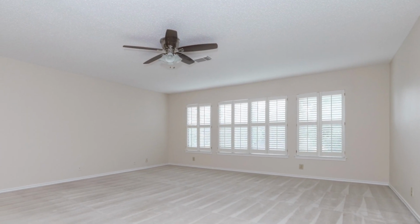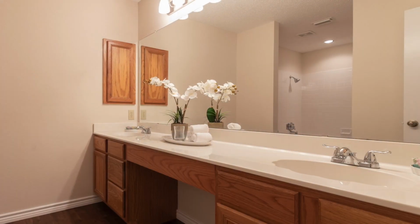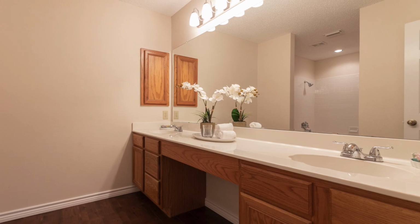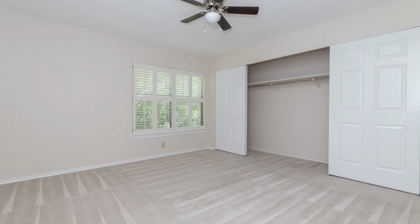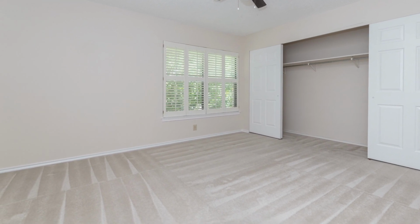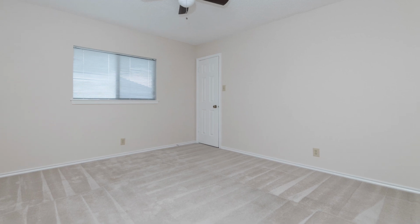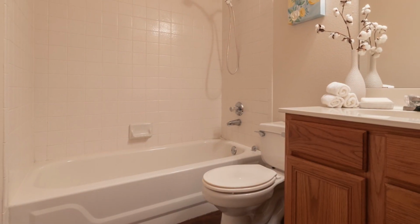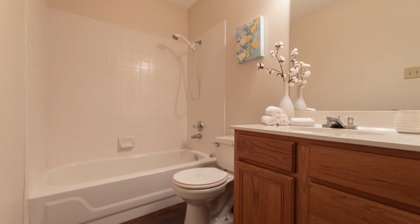There's only one word needed to describe the master bedroom, and that word is huge. The master bathroom is nice and spacious with a double vanity. All of the bedrooms in the home are carpeted and come with ceiling fans, and they all have a good amount of space rivaling the master bedroom. The secondary upstairs bathroom is also nice and cozy, just like the master.